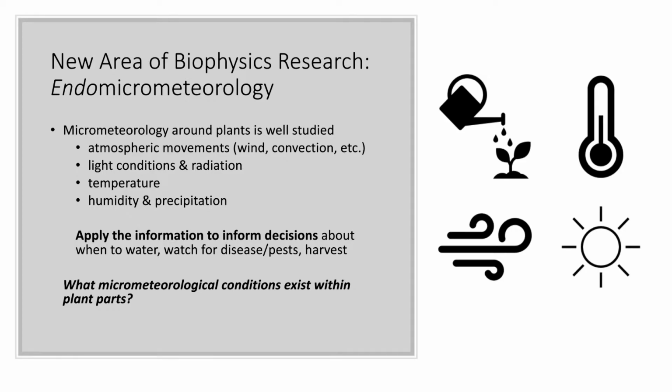Now, this is especially significant in controlled environments, especially here in Canada, where a lot of our food is produced in greenhouses. In field production, the technology is increasing to have better environmental monitoring as well, and these are used to inform decisions about when to plant seeds and watch for disease, etc. Given the new abilities in environmental monitoring, we must now ask, what micrometeorological conditions exist within plant parts?